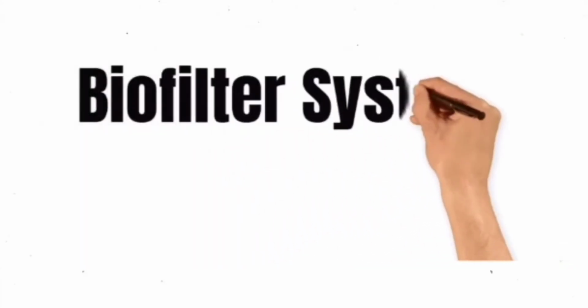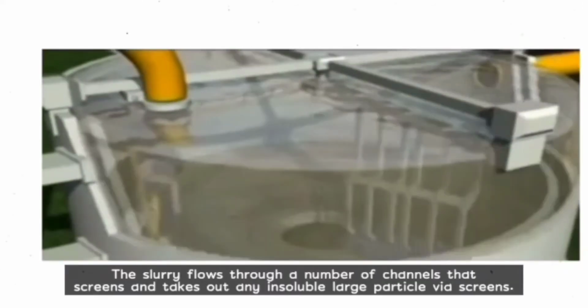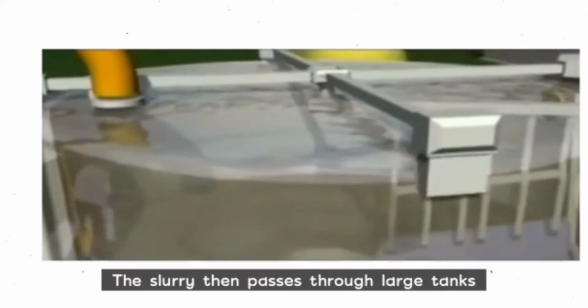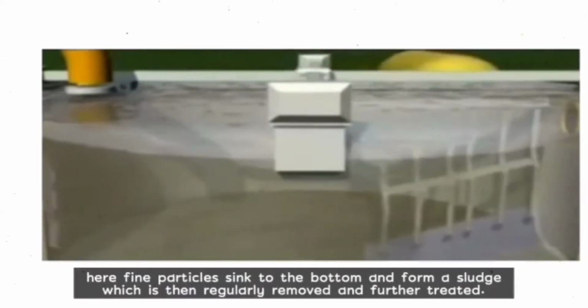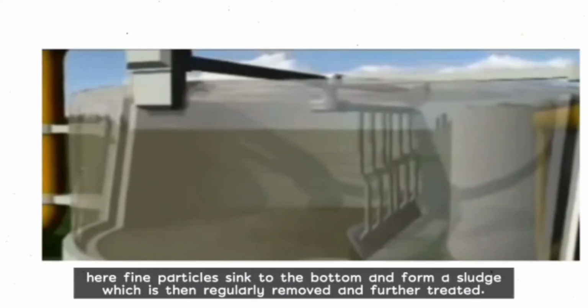Next is biofilter system. The slurry flows through a number of channels that screens and takes out any insoluble large particles. The slurry then passes to large dams. Here, fine particles sink to the bottom and form a sludge which is then regularly removed and further treated.